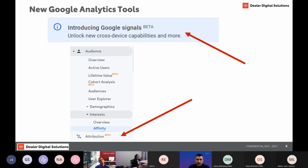Now, if you go to the navigation bar on the left-hand side and go down to Attribution and Beta, you may have this available to you. If you click on it and it says, well, you don't have any conversion goals set up, well, we'll talk about that next. But if you do have conversion goals set up, you can go in and do a release for this as well.